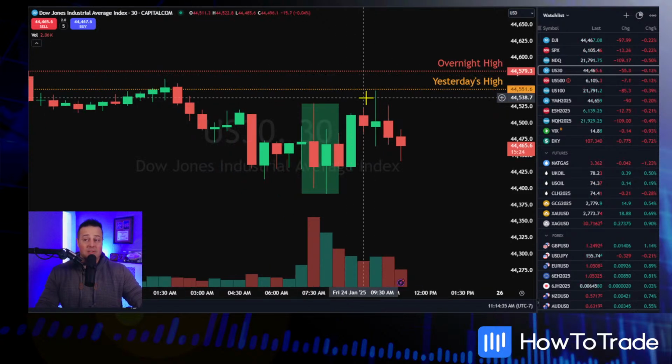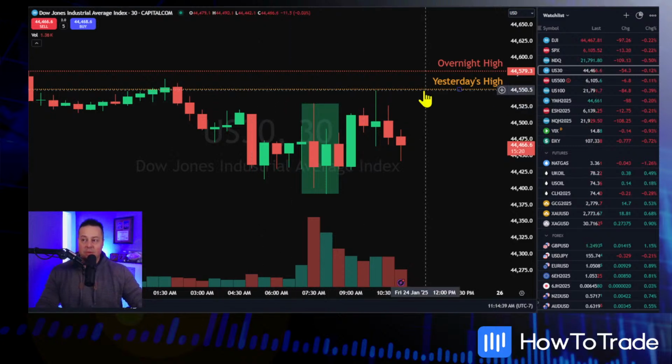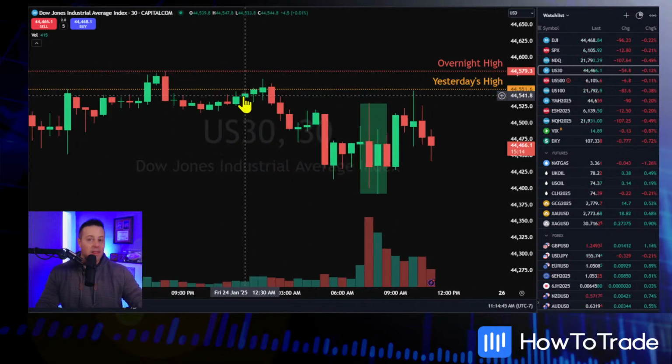One of my key levels. Now, yesterday's high, I wouldn't view that as being that big of a deal just because we've already traded it, but I definitely would be looking at our overnight high, which is how high this market's really gone in the last 48 hours.